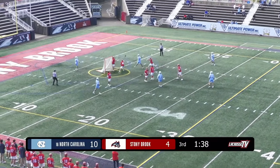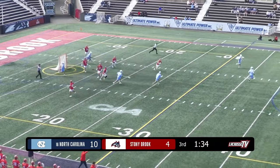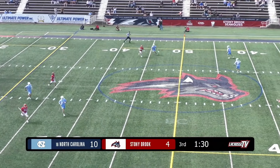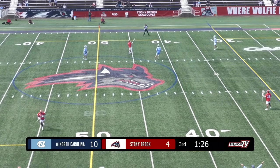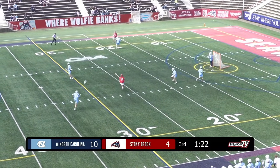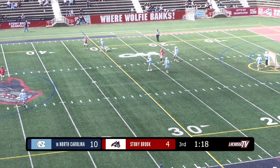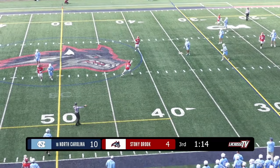And now they're going to do some quick short passing, finding a lot of open opportunities, but they can't put it in the back of the net. What a stop by Stony Brook. Really nice save there by Tommy Wilk, who's done a great job today. I think that's his 14th save after some really nice ball movement from Carolina behind the back opportunity. Wilk shuts the door.